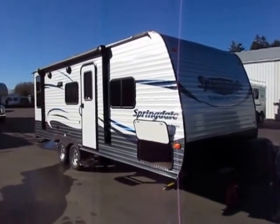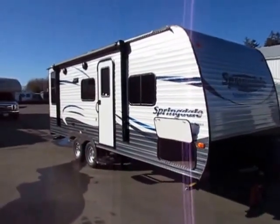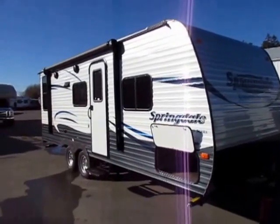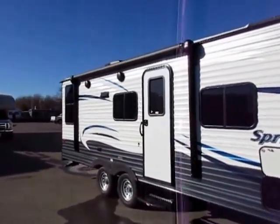No slide, little 24-foot camper, including tongue and bumper or whatnot. Very easy length, easy to tow, about a 20-foot box. Harkens back to the days of yore, so to speak. Although, there are still some intelligent upgrades on here.